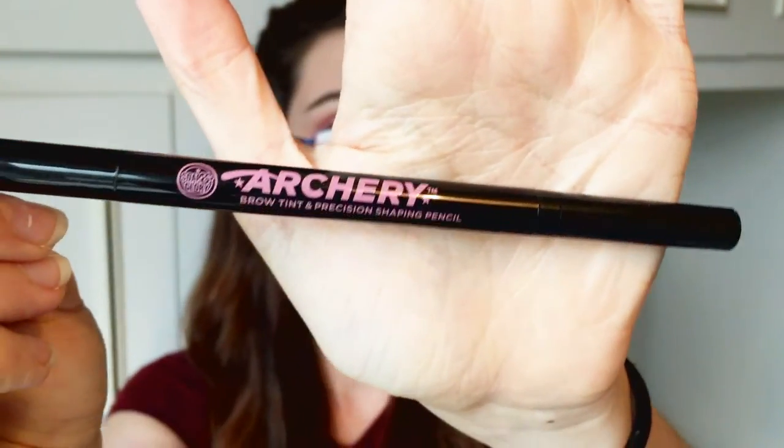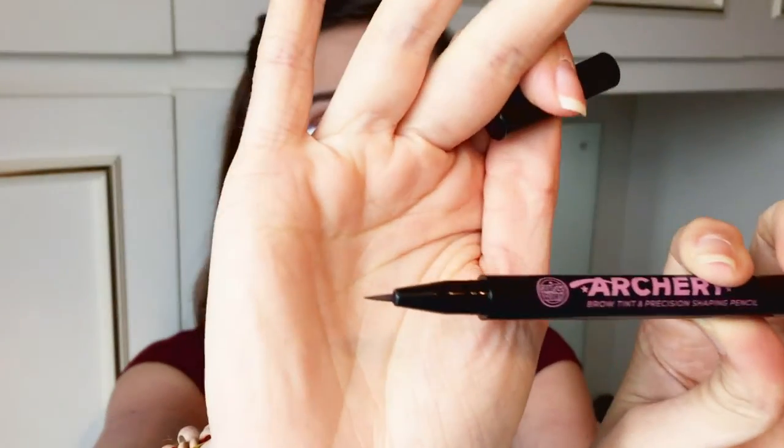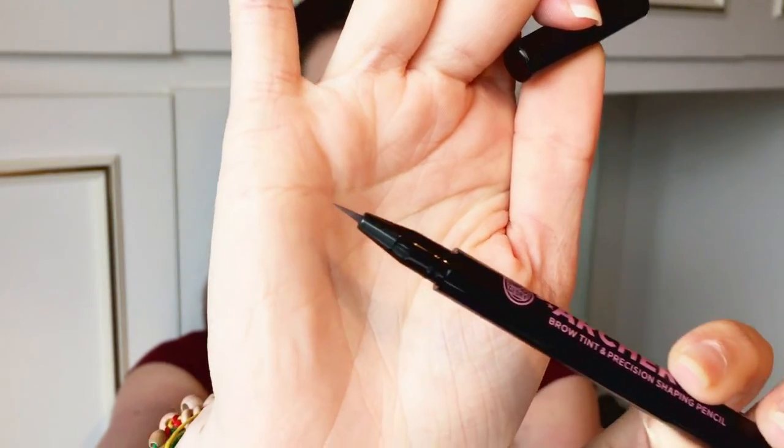So it's, again, a double end. You get the gel pen end. Can you see that? It's a gel pen end. Very nice tip. It's very sharp. I like it. Love that. And then the other end is like a crayon, like an eyeliner.